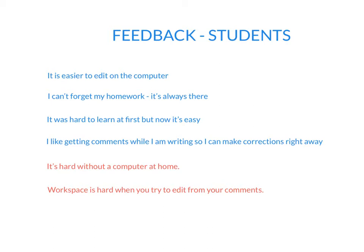Two of the negative comments that I received was that one student didn't have a computer at home, so I am correcting that by giving her a Chromebook that she could take home. The other problem is some found Workspace difficult to learn, especially to edit from the comments. So we're going to do another short training session with the students.